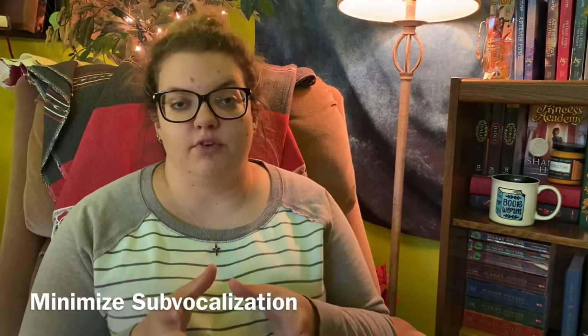So the first tip I have to help you read faster is to minimize your subvocalization. Vocab lesson, if you would like one. Subvocalization basically means you're in a monologue. The things you are saying to yourself, but not out loud. So the talking that happens in your head, the narrative that's happening internally and not externally. That's what subvocalization means. It can be a big distraction, actually.